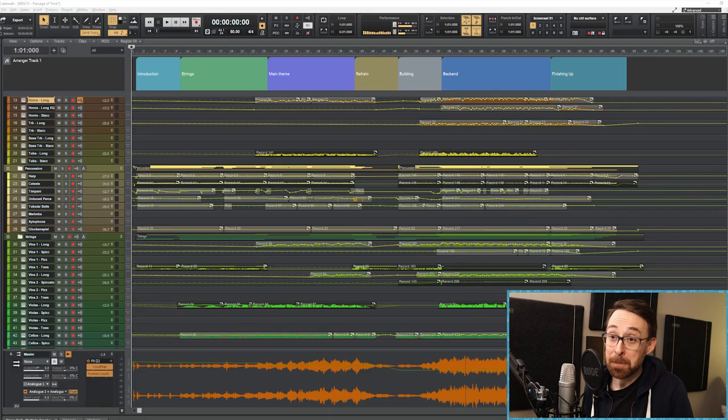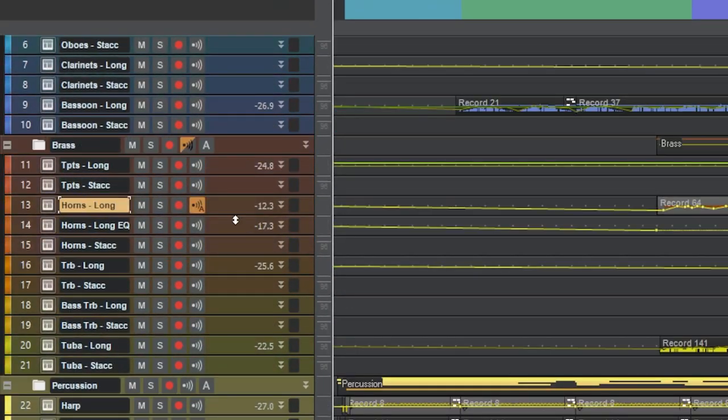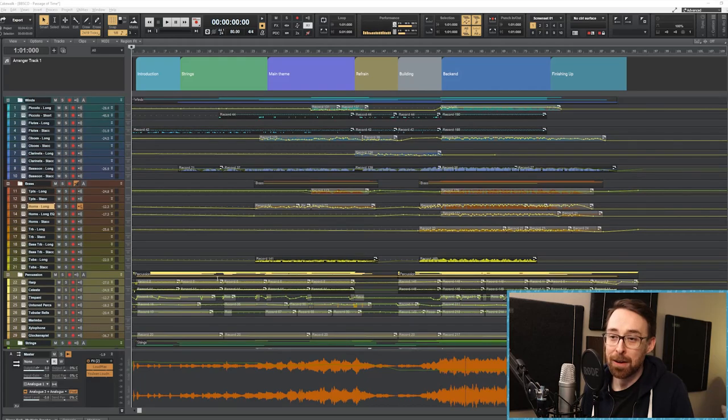So the template has everything I need laid out for me. I've got wind sections with all the winds laid out with different articulations. Same for the brass, same for the percussion and the strings. So it's all there ready to go. And I can just start plugging in MIDI data. And at first, I really had no idea what I wanted to write.